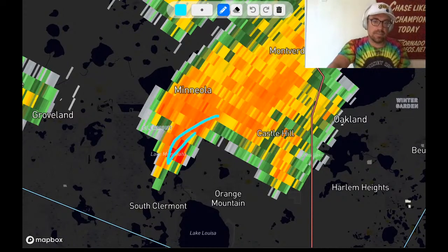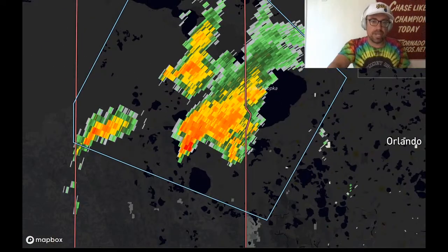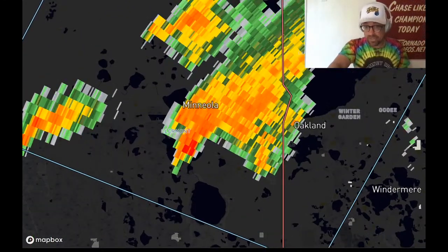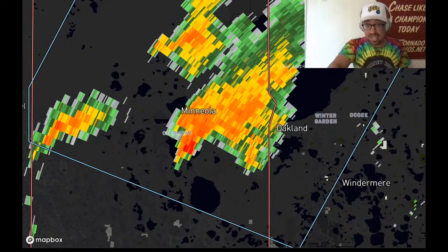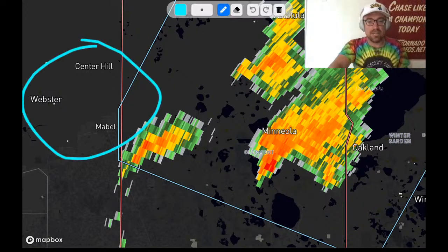Definitely getting some rotation, getting some easterly storm relative inflow into this thing. Cyclonic curvature to the hook-like appendage. So that's the storm with the more immediate tornado threat just to the south of Mineola. Not a tornado warning yet, but it does continue to organize. Locations like Center Hill, Mabel, Webster, up in these areas upstream.